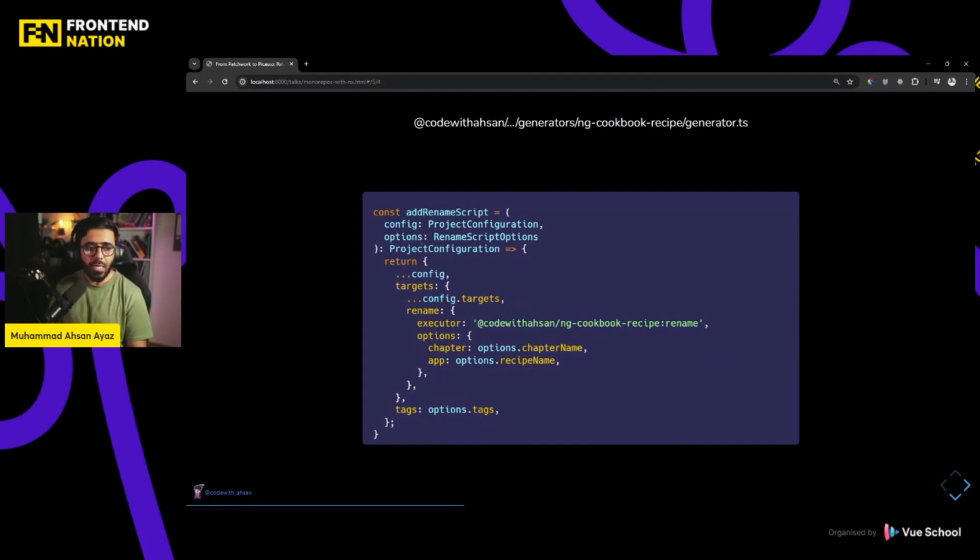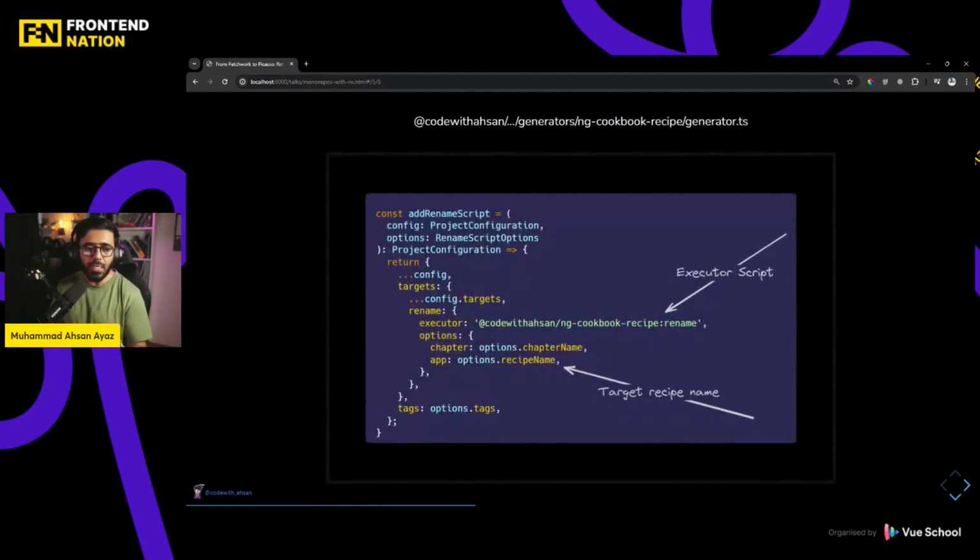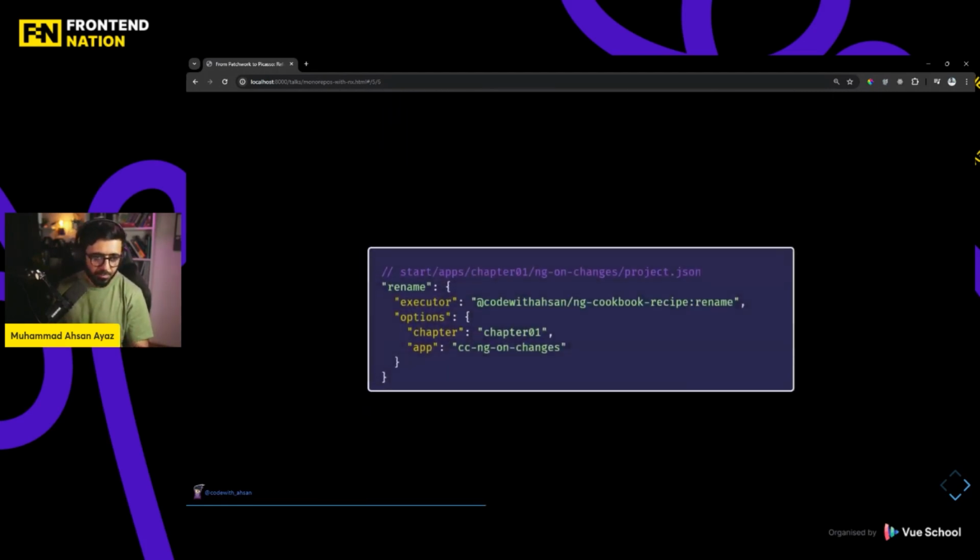My generator code adds a particular script to the nx.json of the particular project that we are creating. So it takes that particular configuration and then it adds this rename thingy on top of it. Now, when you look at that, this rename is the executor and it requires two parameters. Because I wanted to rename my project and extract the chapter name from the existing name, I provide two options, chapter and app, and my code can easily strip out the chapter name and just leave the app name within that.